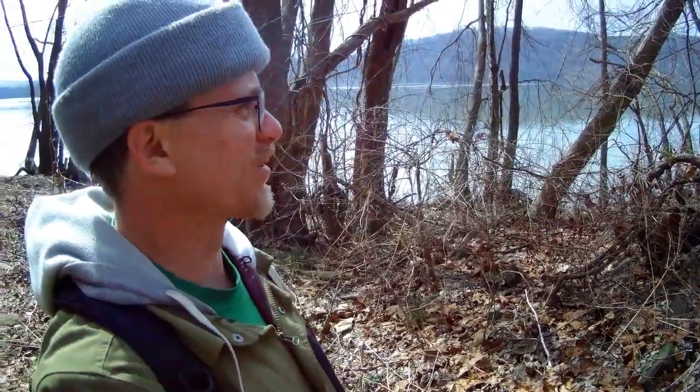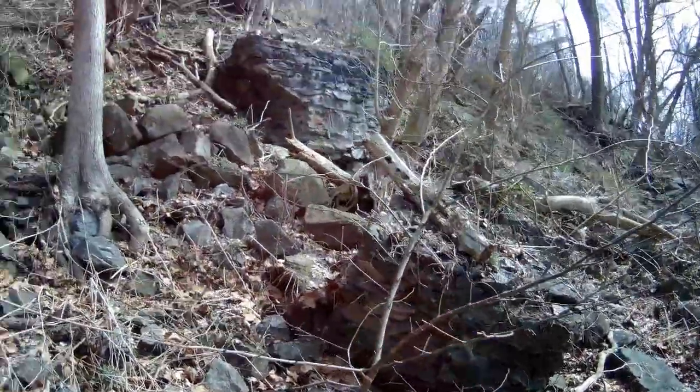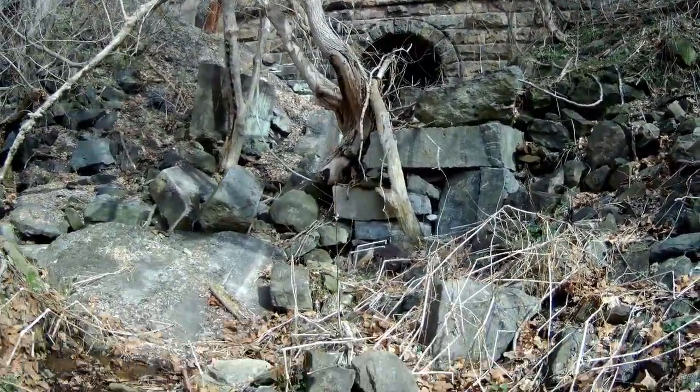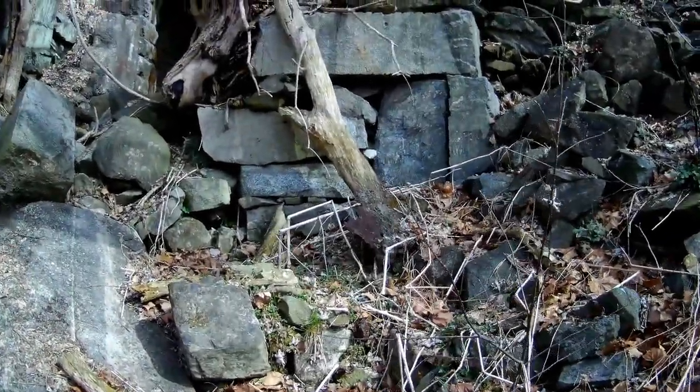That was a really cool tunnel. The double tunnel, a couple of waterfalls in there. Now we're down by the river. It almost looks like there was something here before they put in this tunnel, because you can see these blocks right here.